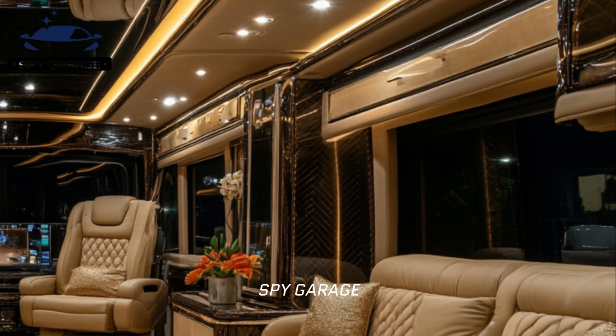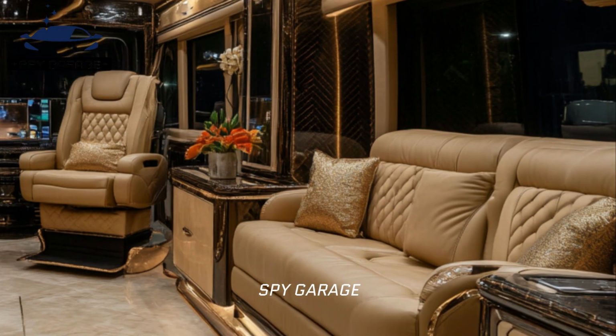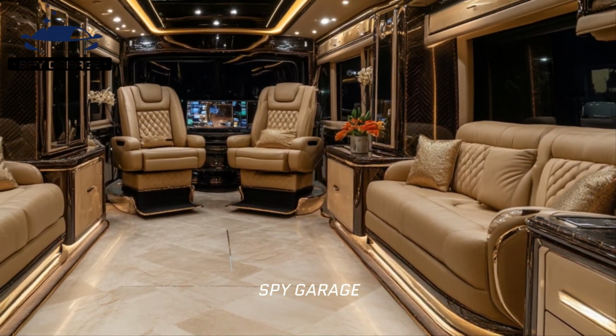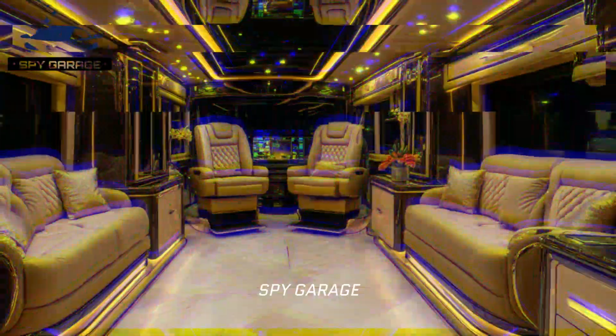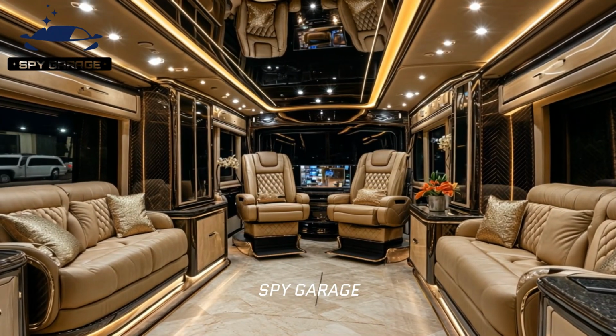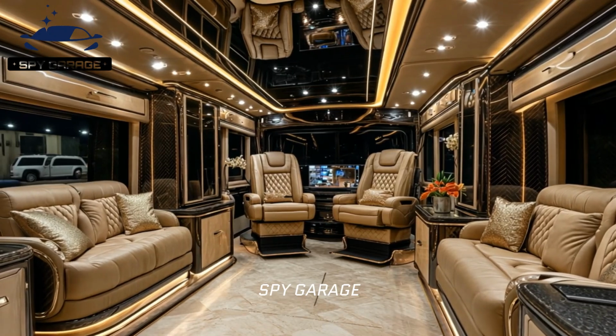Reinforced suspension. The suspension system has been greatly improved to support the additional weight of the armoring, guaranteeing handling and stability even in difficult terrain. Run-flat tires improve safety and security by allowing for continuous movement even in the case of a tire puncture.